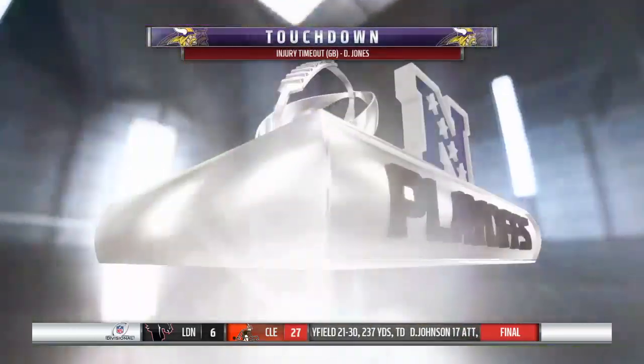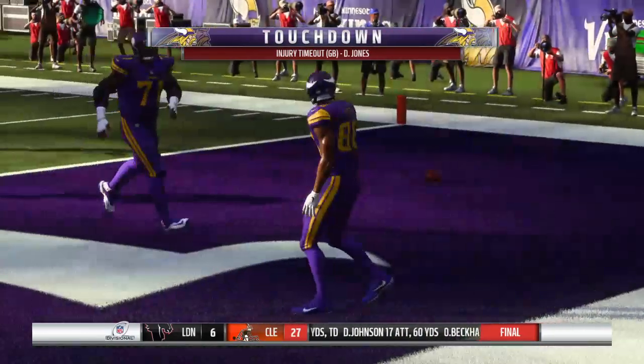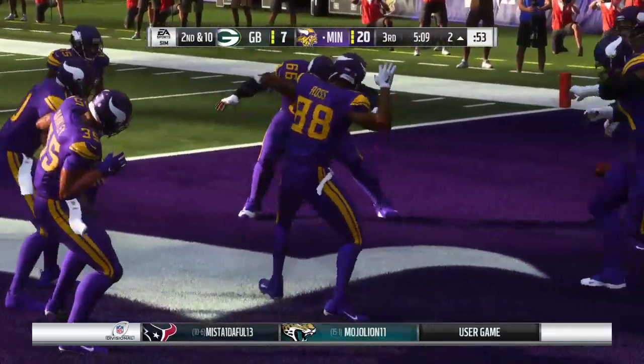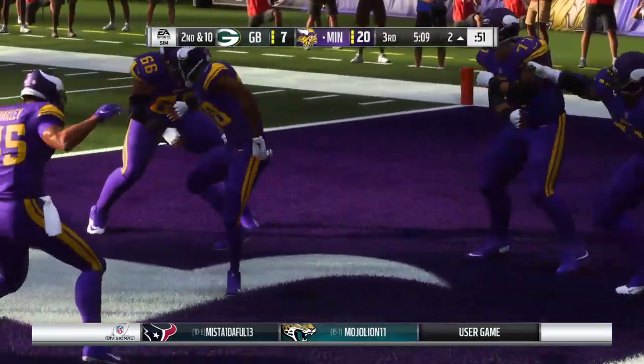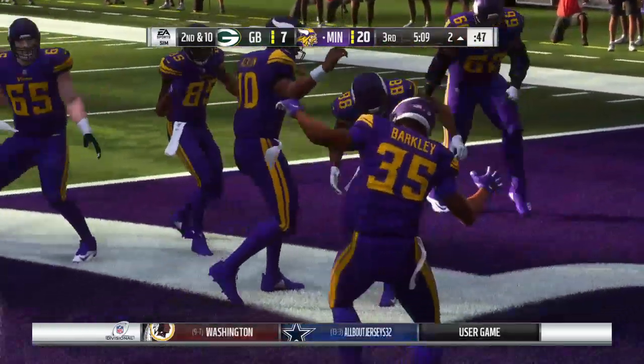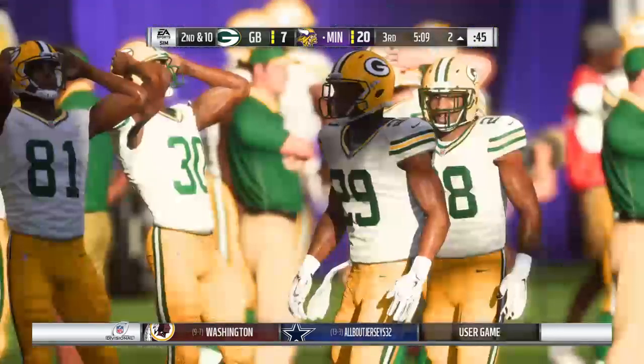Touchdown, Vikings. A big play there. 60 yards. And the Vikings are going to add on to their lead. Still plenty of time left in the game, but now starting to pull away a little bit. Get some breathing room with that one.